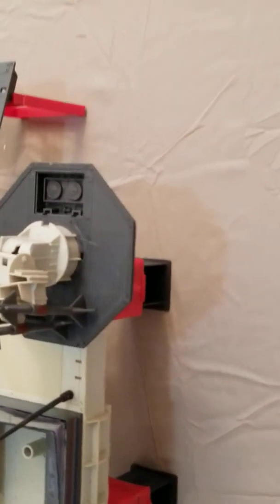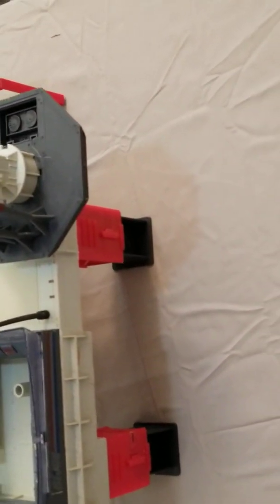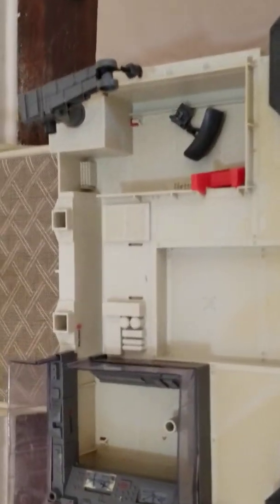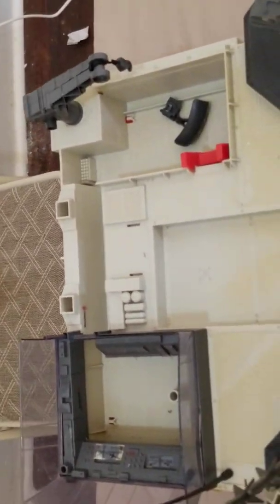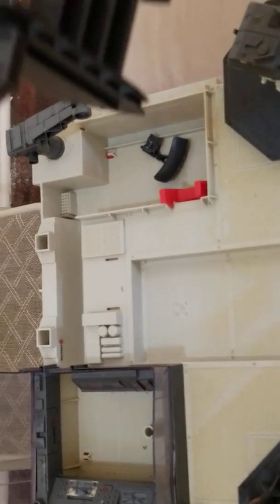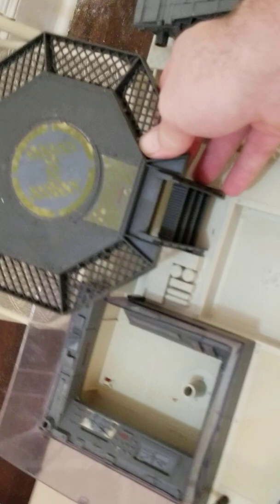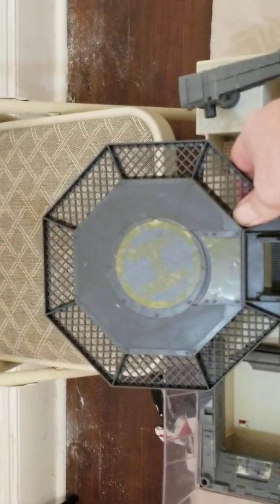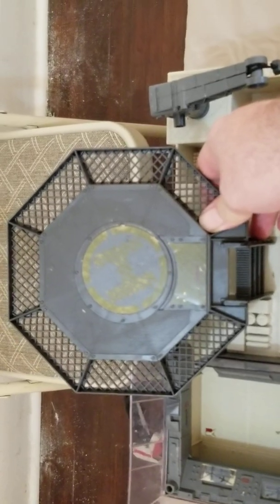It is missing a little side ladder right there, and that is gone. And I do not have the guns that came with it. This set came with 5 little guns. And I wanted to show you this real quick too. This is the helicopter landing pad. This would go right here. And your helicopter, I'm sorry, don't mind the plaster on the floor, I've been doing some recent work in here.